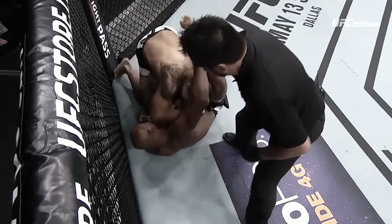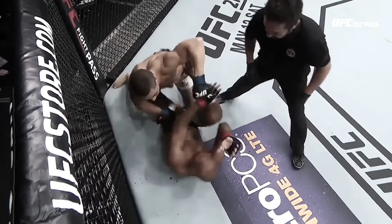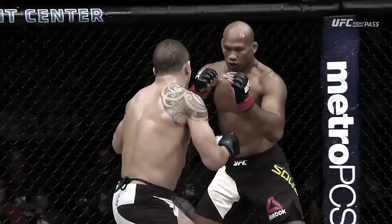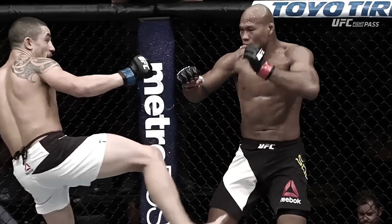Relentless with his elbows. Jacare would turn away. It was a little bit of an odd time. He could have stopped it anywhere here. And as Jacare seemed to be looking to get back to his feet, this is where the stoppage came, but when he got back up, he was very, very wobbly. Excellent stoppage. Watch as he follows the right high kick behind the right hand.